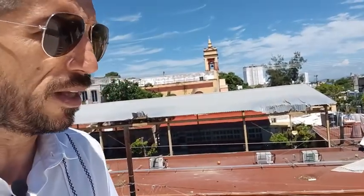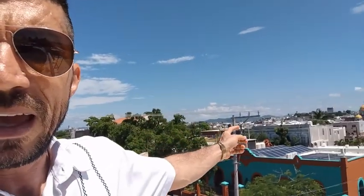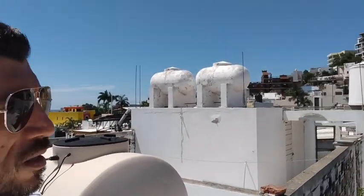We are at the rooftop of the first house. I wanted to show you this so you have a better idea of the location. You see kids are getting out of school. You see the hills at the very end, by the end of Mazatlan, the cathedral, the San Jose Church, and the location. You can see the ocean from here a little bit. See? And of course the Icebox Hill.